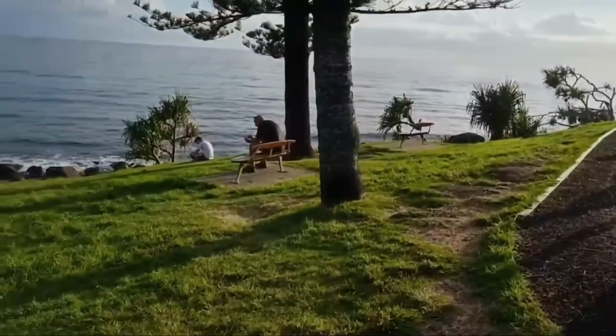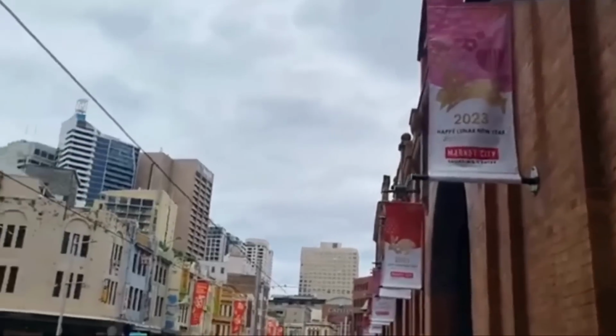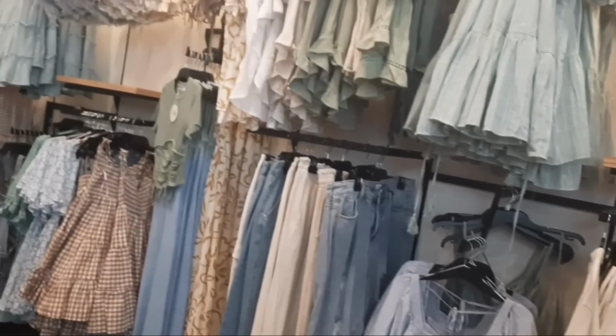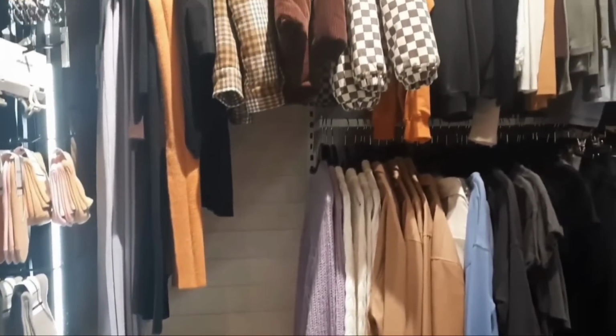Spend a day at the beach. Even if you're only going for a walk on the sands, the vibes are immaculate, making it worth it. Get on a train and see where it takes you. You know what? Scratch that. Maybe don't do that. Get outside your comfort zone by visiting a new mall or shopping center. Walk into that one clothing store you've never walked into before. Don't be so scared of the price tag because you don't necessarily have to buy anything.